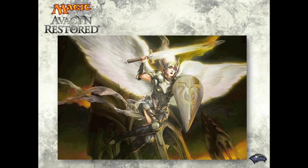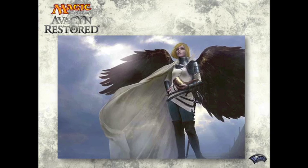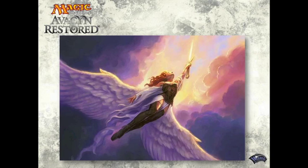I'm not even going to name most of them. That's Scott Chu. That's not Scott Chu. That's not Scott Chu, you're right. That card was illustrated by Scott Chu, is one. This illustration's by Igor Kirlik. That's Todd Lockwood.